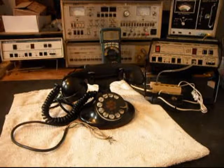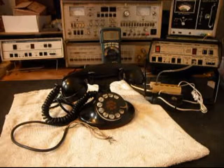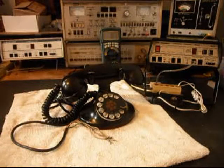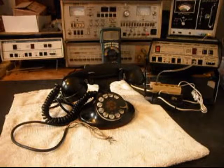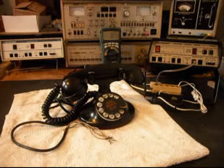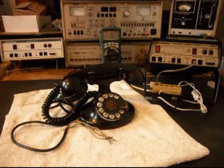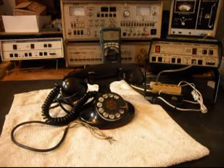Today I want to show you a really cool 202 Western Electric, and this is Karen's equipment from California. And I do believe that this was her dad's telephone, but what we want to do is go through this telephone. This is the initial checkout, and we want to show you the telephone. Now, it has some issues, but we're going to go through what we need to do.